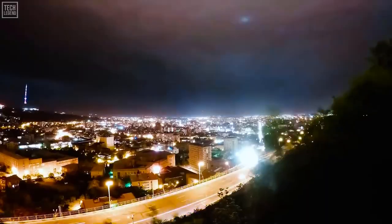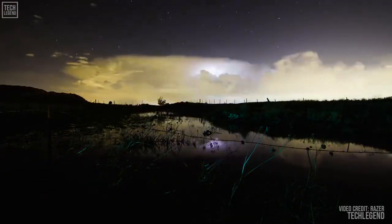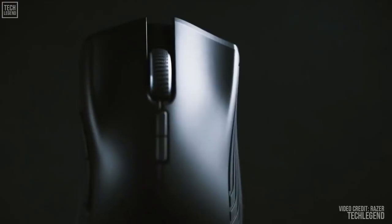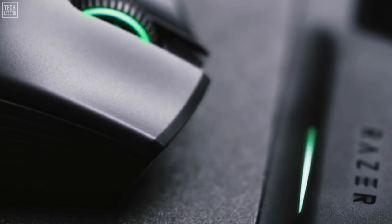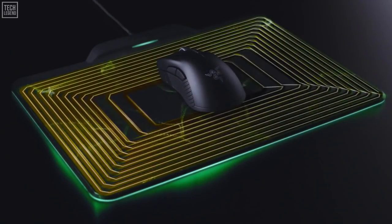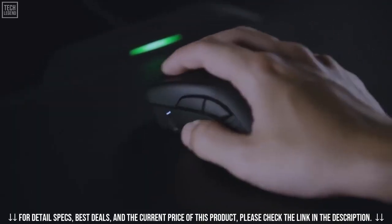Energy is all around us. An underlying current. A raging force. Always moving. Always changing. From one to another. Infinitely. Introducing the Razer Mamba Hyperflux. Wireless power without battery. For an ultra-light wireless gaming mouse.